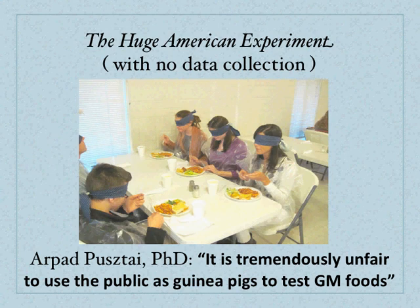So now we know that the FDA isn't doing anything and the biotech industry companies are doing only 90-day feeding trials. Where are the long-term testing trials that we need? Well, those are happening on us. It's the huge American experiment. But with this experiment, there's no data collection. Even if there does turn out to be a problem, there's no way to track it because these foods are not labeled. Nobody knows who's eating them and who isn't. And that's why a food scientist in Great Britain, Arpad Pusztai, said it's tremendously unfair to use the public as guinea pigs to test GM foods.